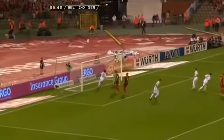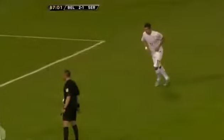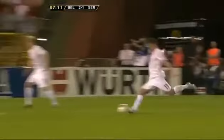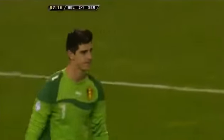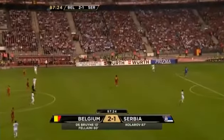That's beautifully put away by Kolarov. Well, he has got a good left foot. His earlier attempt at a free kick caused no problem at all, but that one finds the net. And finally, Serbia have an away goal in this qualifying campaign. Beautifully struck. It's 2-1. You never know, Belgium might just have a nervous last 3 minutes or so. Something for those few travelling supporters to cheer.